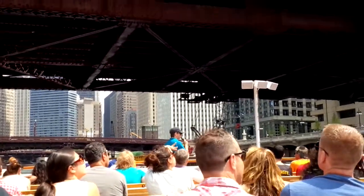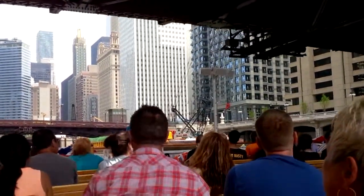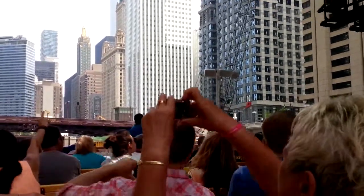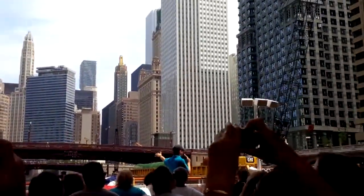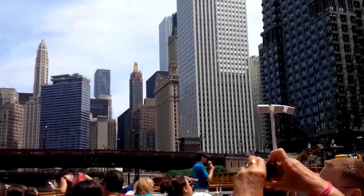So all the construction you see going on to our right, this is all part of our extended Riverwalk project. They've been working on it for a while now. We do have kind of a partial Riverwalk, which you saw as we made our way up the river, and we want to expand that.